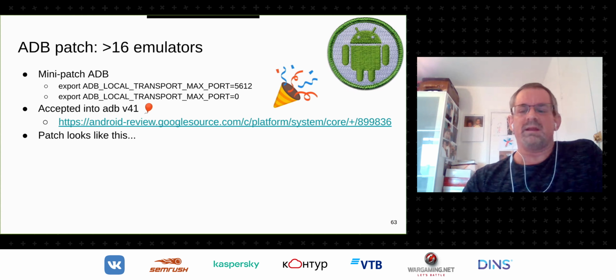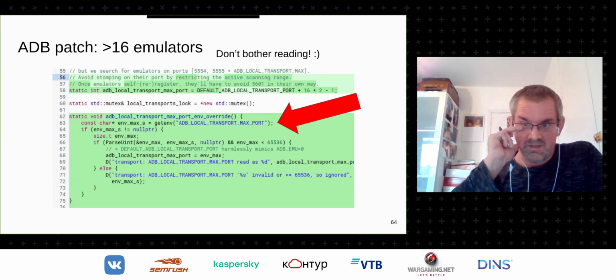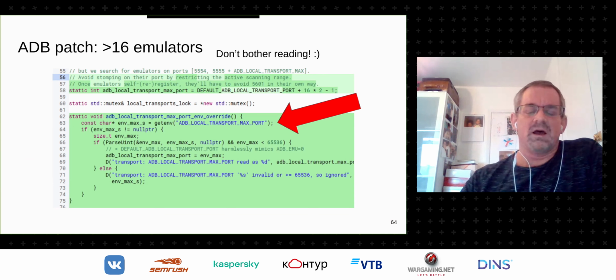Although the patch has now been accepted into v4.1, the default remains 16, in case that's something you run into. Now, don't read this. Again, there's more to the patch on the code review website and nearly a month of discussion for a simple patch. I dread to imagine how much discussion the vidpid USB bus patch would cause.